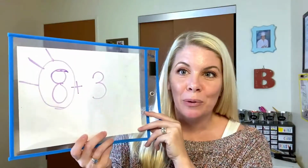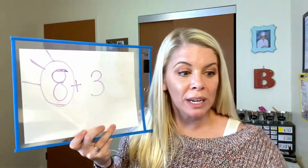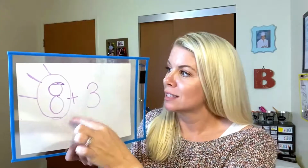For this example, I did 8 plus 3 with my son. So we started out with, well, which one has the most? And again, that's going back to the tower. This one has 8, this one has 3. So we're looking at the tower again to see, oh, okay, 8 has more. So he goes back and he answers, well, 8 is the bigger number. So he circles it.